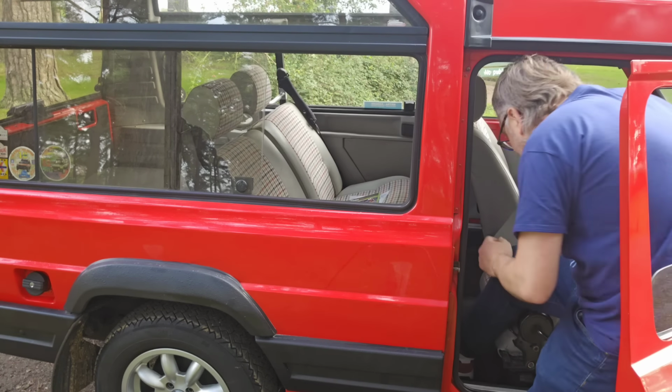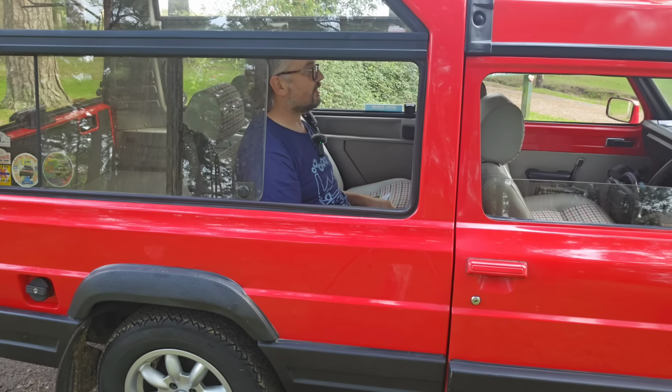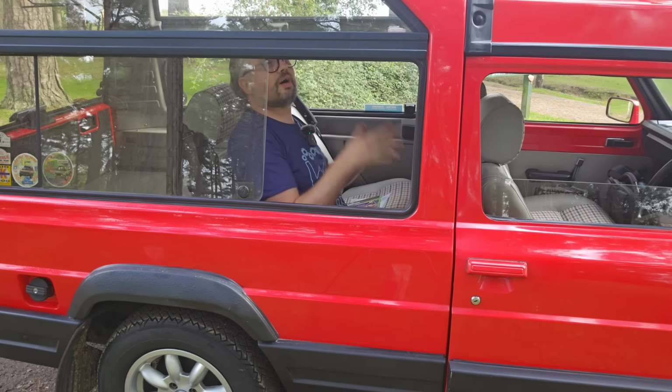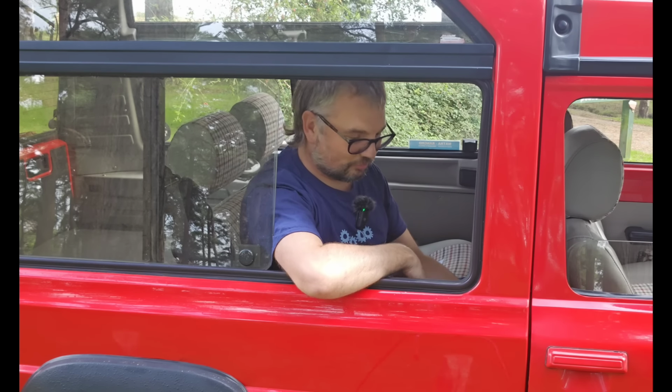Tip the seat, and in I go. Pull the seat back, and yeah, this is really comfortable. Very airy and light. Obviously, massive amounts of headroom. That is a ridiculous amount, and these nice big sliding windows mean at least you can get plenty of ventilation.